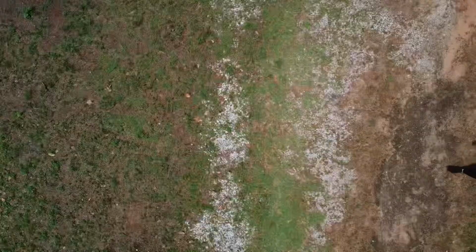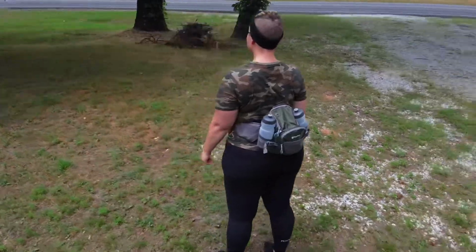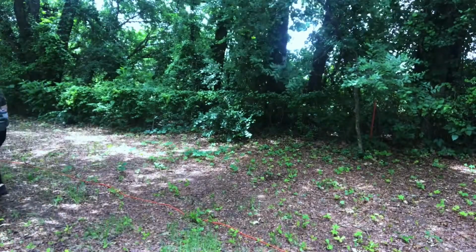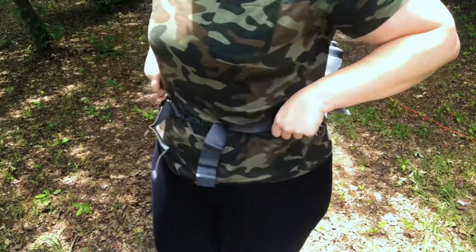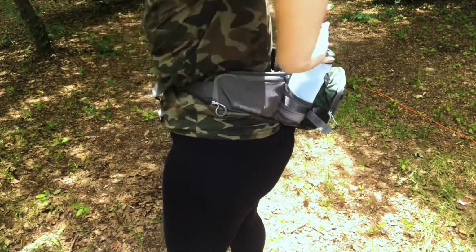Okay, it kind of feels weird on my butt, like it just does, but so far I haven't had anything fall out, slip, or loosen up, so that's a positive. Update, no slippage. Same place. The water bottles move a little.